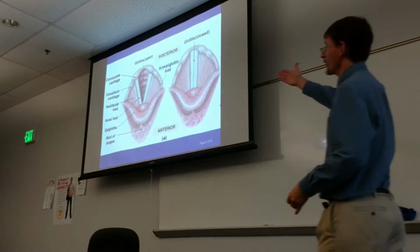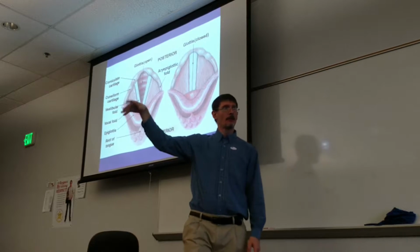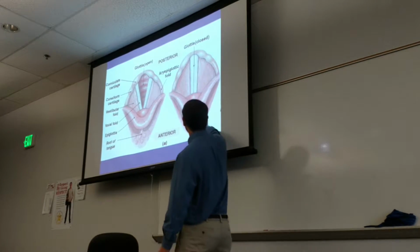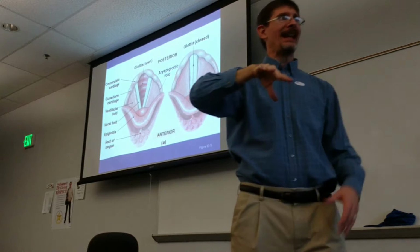All right, here's just a picture showing that larynx from the top. Here's the epiglottis, that little tongue-like flap. Again, remember, if you were to actually swallow and the larynx raises up, this would be forced down on top of the glottis.